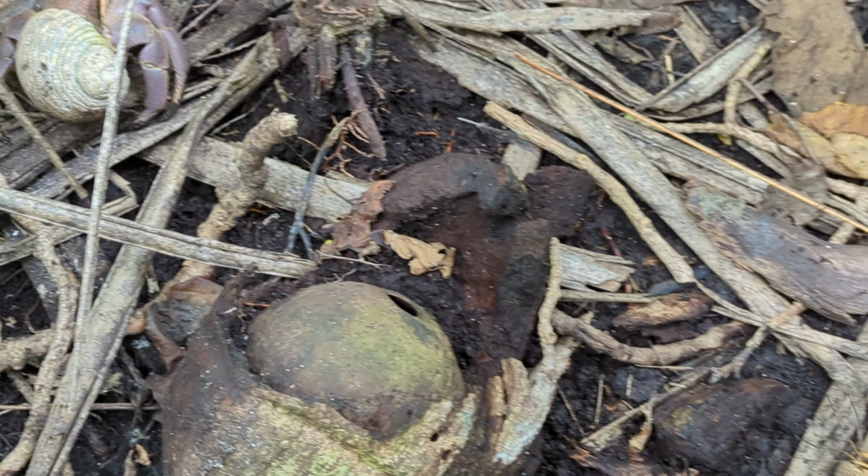So they need a lot of humidity. It's hard to find the shell. Hermit crab. And talking about this, they have a very interesting process. They change their shell.